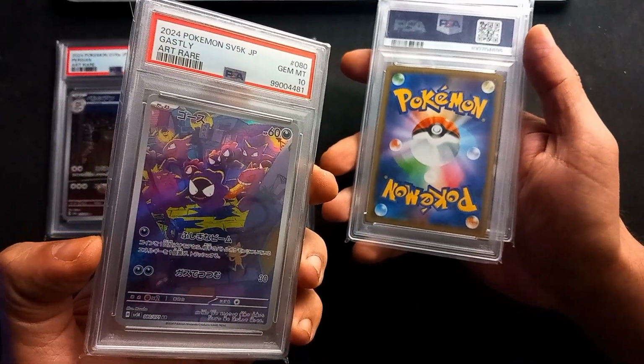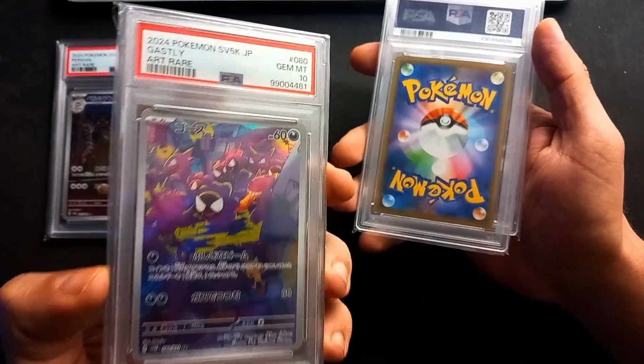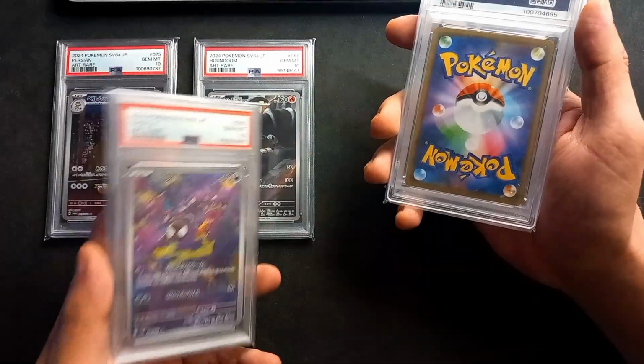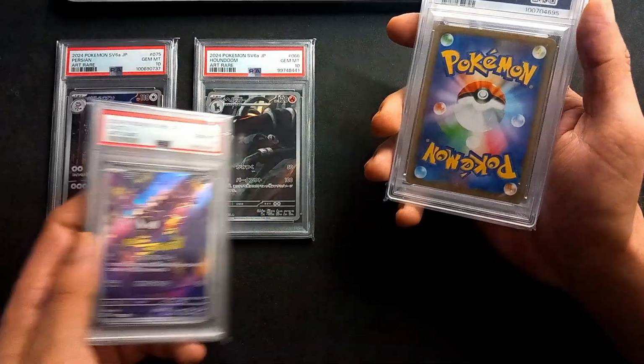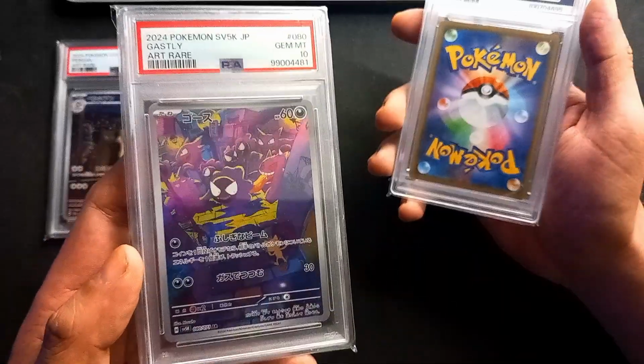We have a Ghastly over here, a really gorgeous card as well. You see, this is a 9 cert, and then we have a 9 cert on the Houndoom and a 10 cert on the Persian. And this one is also PSA 10.